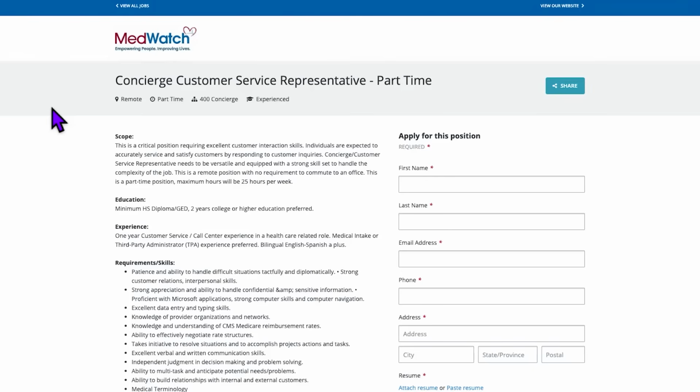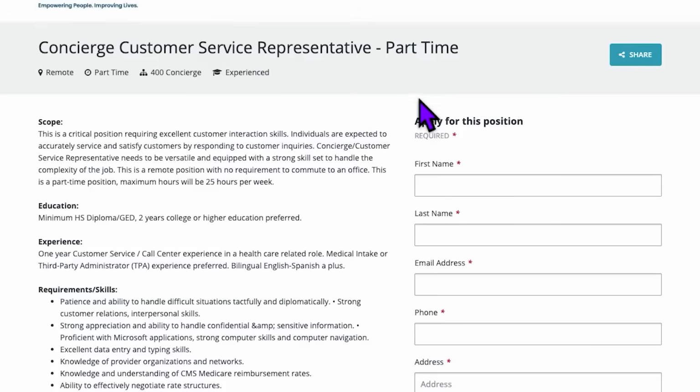So getting into MedWatch's concierge customer service representative position, they let us know that this is part-time and you're going to be working 25 hours per week.